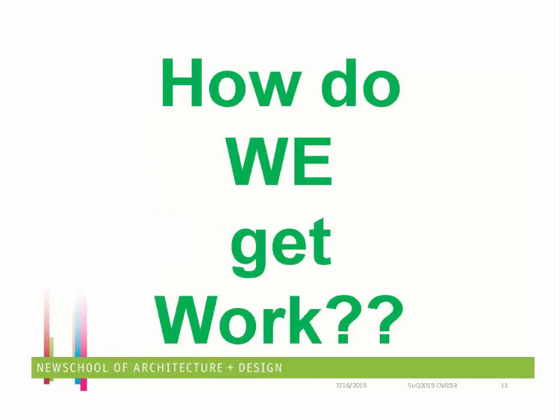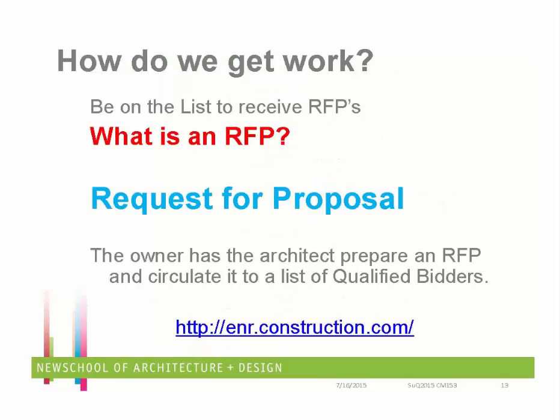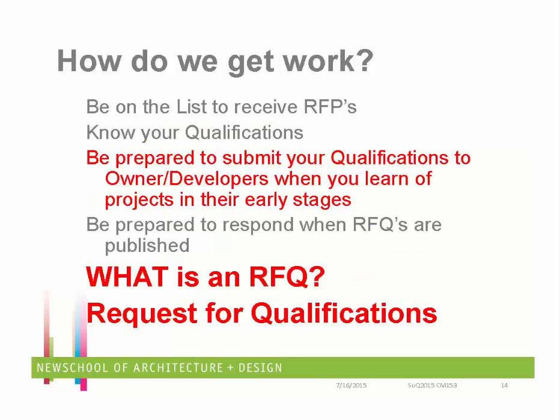How do we get work? Remember what we talked about on Tuesday. We talked about you needed to be on the list, you needed to know your qualifications, you needed to do all these other things. So let's go through those a little bit. Be on the list. Remember what an RFP is? Well, speaking of that, would you pass these around?